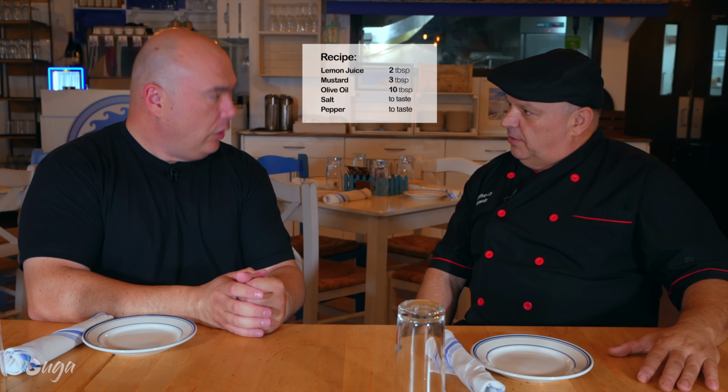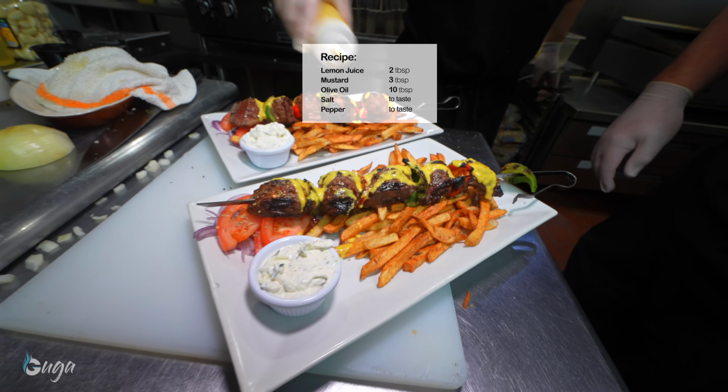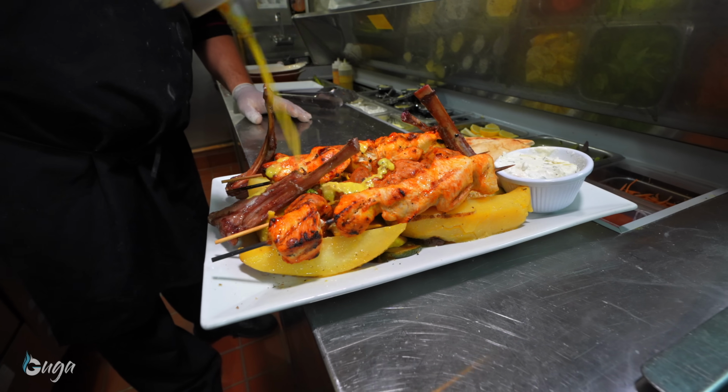The yellow sauce, this is also my recipe. I use all the time the natural lemon. Okay. I don't put the red juice. Okay. And I put a little bit of mustard, olive oil, salt, pepper. And that's it. And what kind of mustard did you use? Dijon mustard, yellow mustard? Yellow mustard. That sauce is magical.